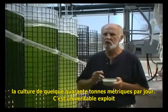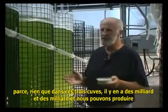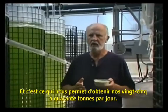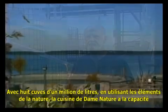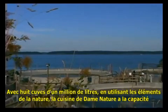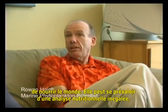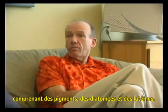So if you look at that, think about the magnitude of growing the equivalent of 45 metric tons a day. That's quite a remarkable feat, because there's billions upon billions just in these 3 tanks, and we can grow them in a 1 million liter tank. So that's what we get our 25 or 40 tons a day from. With 8 million liter tanks, using nature's elements, Mother Nature's kitchen has the capacity to nourish the world. It boasts a nutritional analysis second to none, including pigments, diatoms, and xanthophylls.